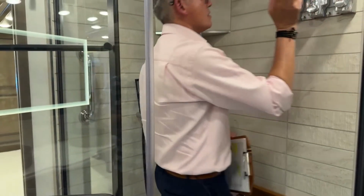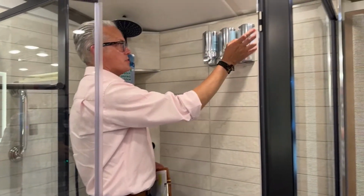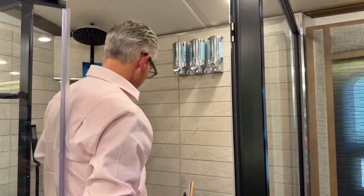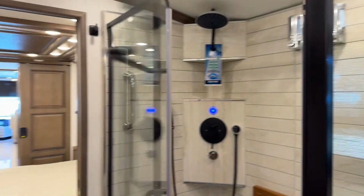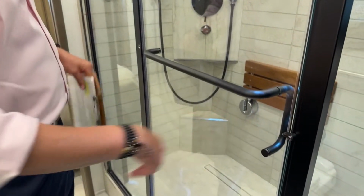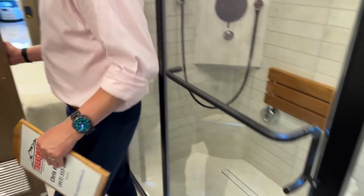I have your body wash, conditioner, and shampoo loaded right there. You don't have to worry about that. Got a couple extra places to store other things. Coming out, and this is, by the way, this is real glass. And then before you travel, you lock it right over here.